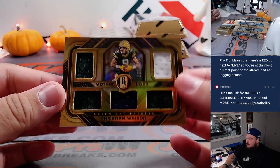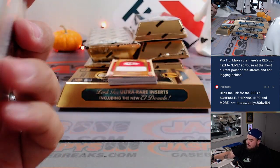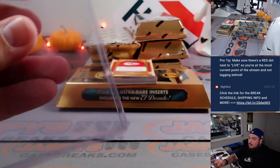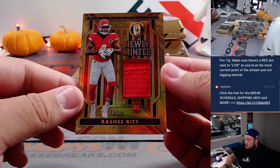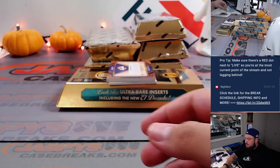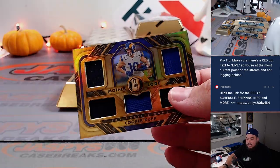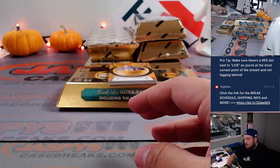Christian Watson, Motherlode Relic to 299. And Rasheed Rice, it's a 399. Aaron with the Chiefs. But a little last ball mojo, Cooper Kupp. Motherlode to 299. First game back of the season against my Eagles, and he just shredded us in the first half. Shredded us. But we adjusted.